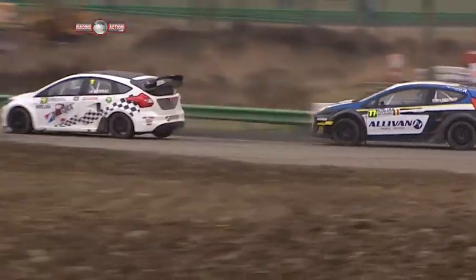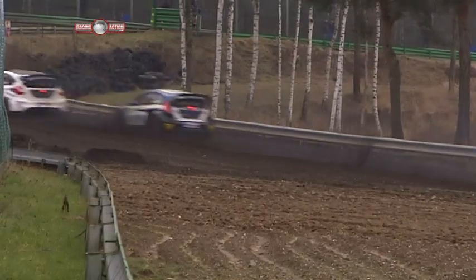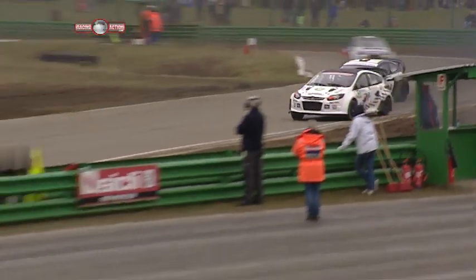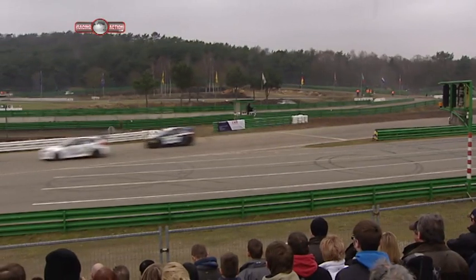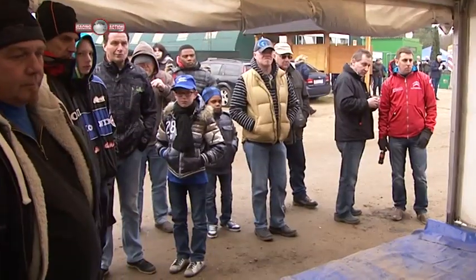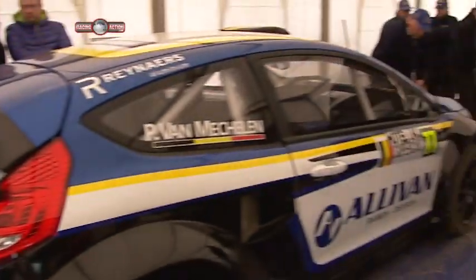Kuipers, by taking a Joker lap very early on, is doing a very good race here. And he takes the heat win. Kuipers from Van Mechelen and Jansen. Let's have a word with Patrick van Mechelen.